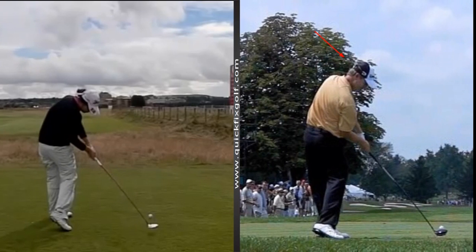See the difference? See how much lower his left arm is than hers? Maybe that's not a real good example. Let me give you another one here. Hold on.